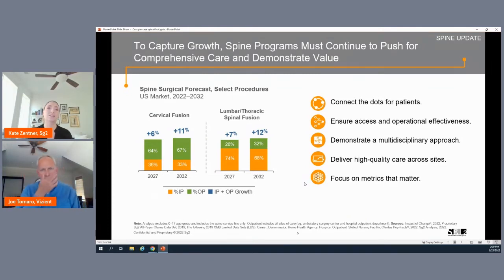So what you see here is the combined inpatient and outpatient forecast for cervical and lumbar fusion across the next 5 years, as well as the next 10 years, and the split between inpatient and outpatient that we expect to see across those time periods. For both, you can see that there are going to be some pushes and pulls. Overall, we are anticipating growth across both of these procedures, which you can see in blue.